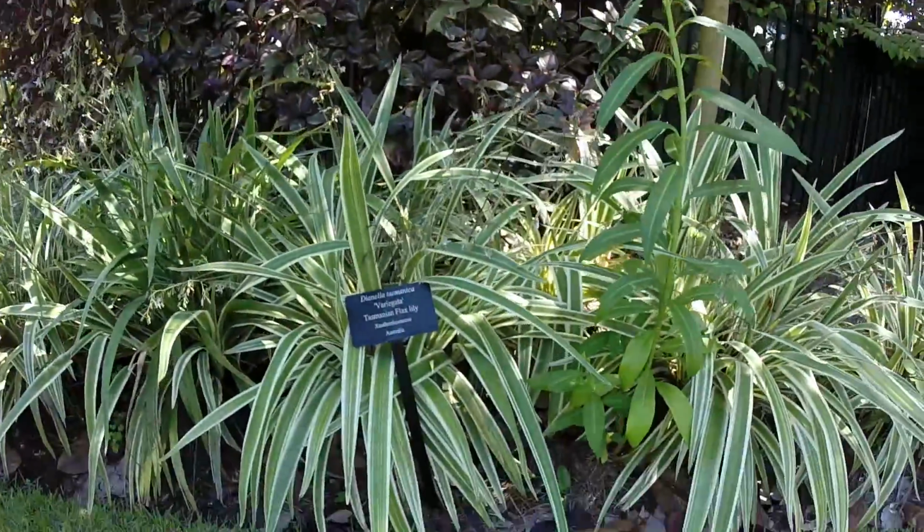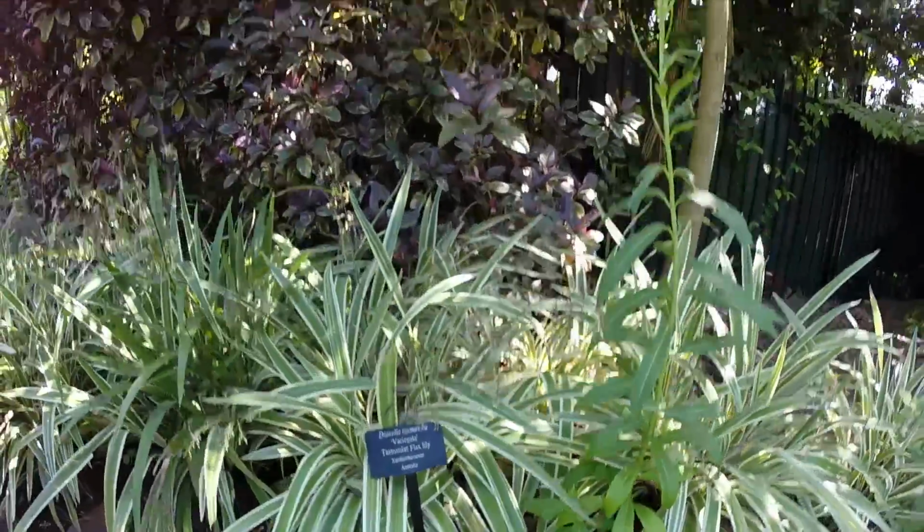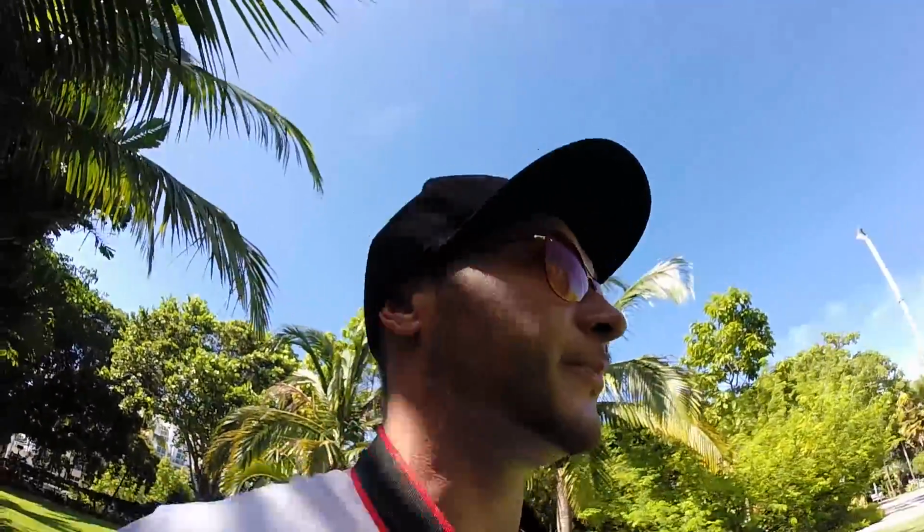Alright, so once again, variegata, an Australian plant. Tasmanian flax lily, that's what it's called, Tasmanian flax lily. I know it might be hard to remember all those names, but trust me, when you start working with them and you start naming them in your 3D scenes, that's the way you're going to remember them. When you make it important, you remember stuff.